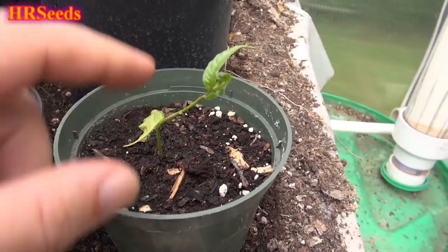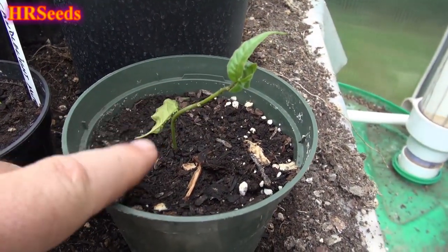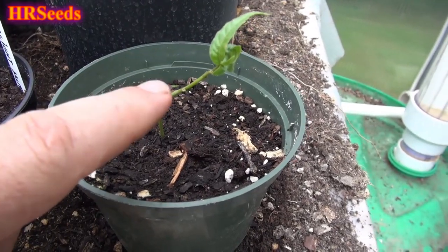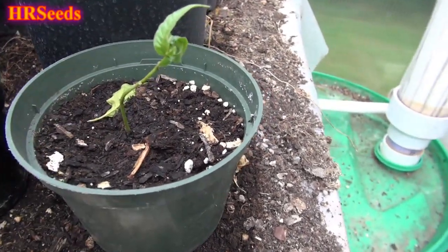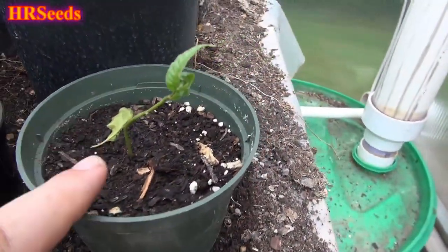This is Capsicum lanceolatum. I just took the cuttings and stuck them in the soil. This particular variety of pepper plant will root very easily just by sticking it in the soil. It'll just root and start growing. So it's one of those strange kinds that do that.